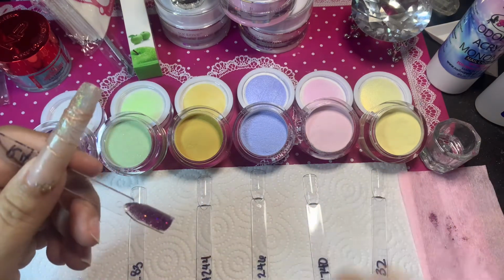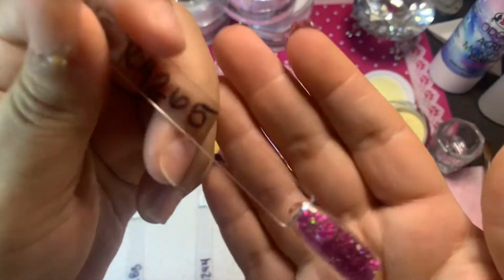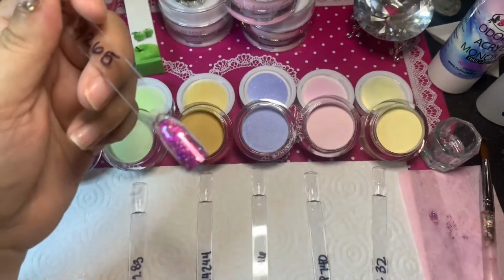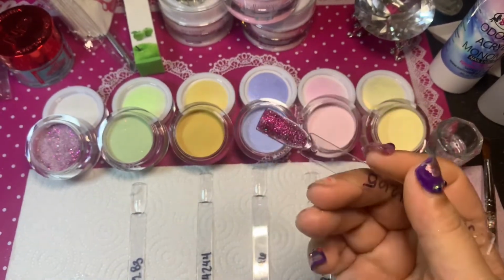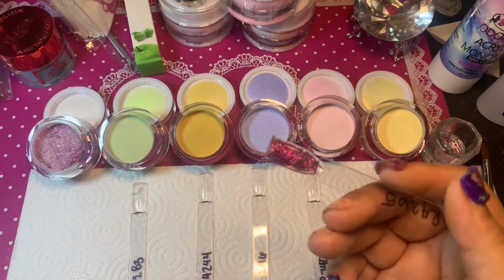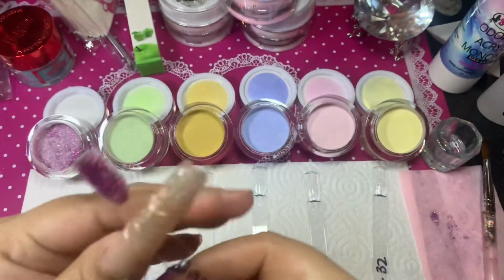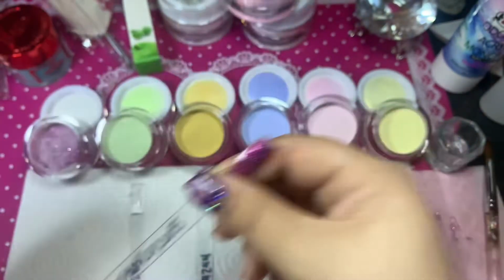I think I was just too lazy to get up and get it. But this one, oh my god, besties, I love this glitter. It is so gorgeous. I love it. Look at that glitter. I'm so in love with this glitter. I mean, I love this color. And here I am trying to change the lighting so that y'all can see it in all its glory, because I feel like my camera didn't give this glitter any justice. It is beautiful.